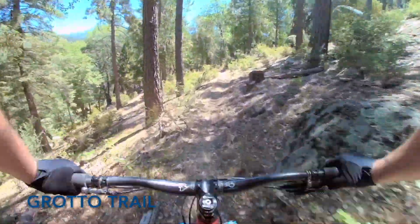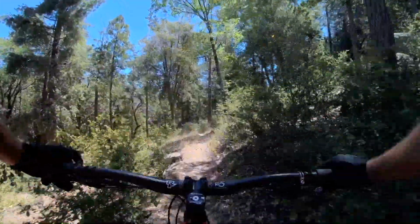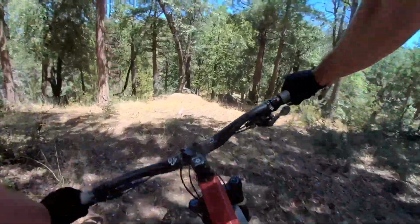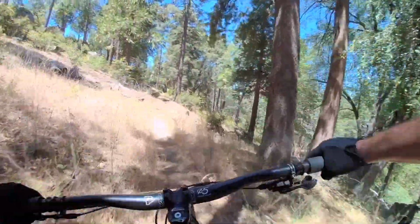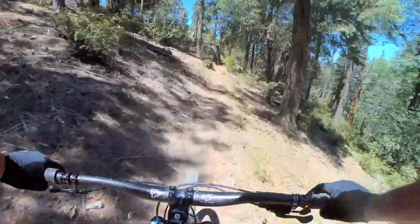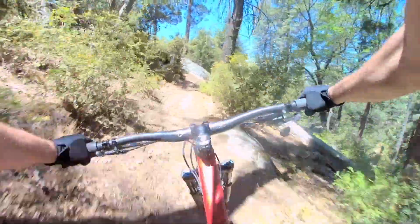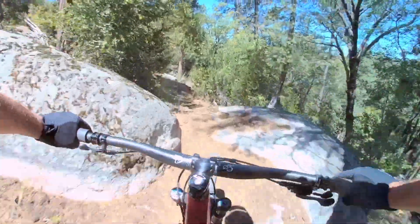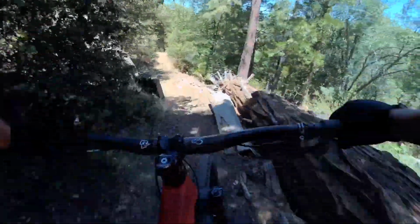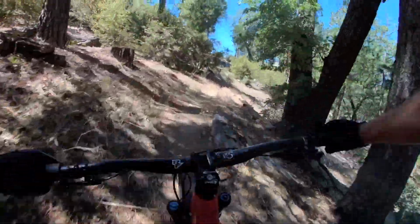This section is called the Grotto. It is to the left of the parking lot if you're pulling in. On the left-hand side, just going in that single track. It's pretty tight, switchbacky downhill. Not technical, just a pretty solid cruise. It's a little loose, so just be a little careful. But fine.